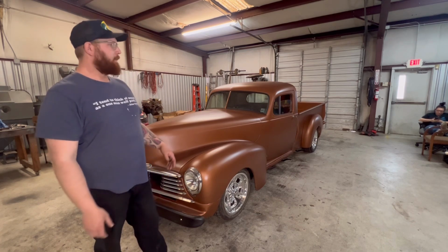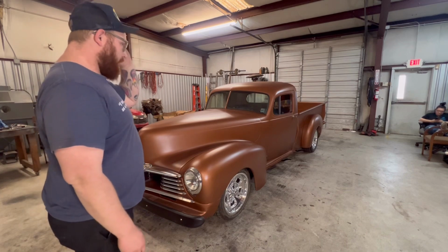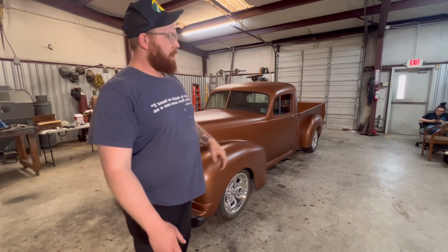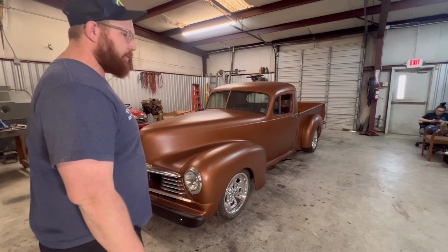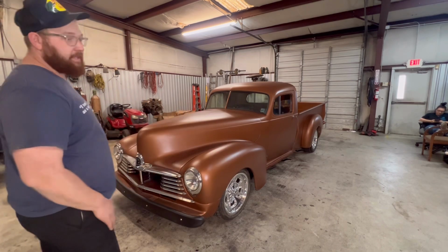Everybody wants a hot rod. Yeah, you're going to have the guys that comment down below and say, oh, well, if it ain't stock, it ain't right. Well, I don't care. Hot rods are cooler. They're funner to drive and you don't have to worry about them. So here this truck is.